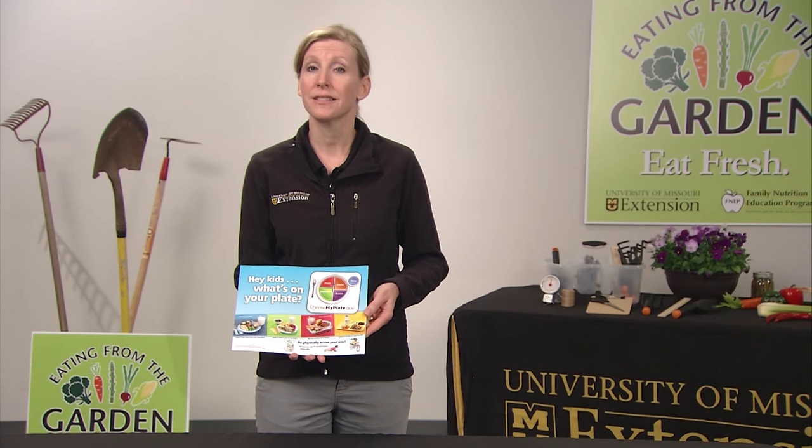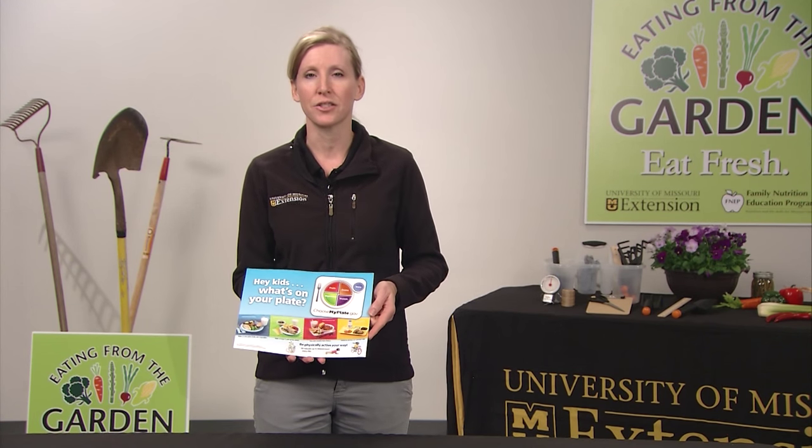Students know that they need a variety of foods daily to be healthy, but how do they know which foods and how much to eat? You're going to use the current food graphic in either a poster form or in a handout. This is a guide that's used to make healthy decisions.